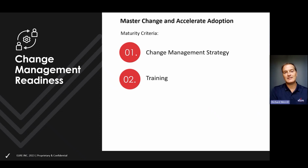In addition to that, the assessment would be measuring your level of training preparedness. Do you have a training team, training resources, training tools in place? Do you have a strategy for training? Do you want to use Oracle guided learning and deliver training on the spot? Or do you want to use job aids or a train the trainer? And then who's developing the training materials and how are they being delivered? And how are you measuring training success? So we would be evaluating all of these criteria to come up with your overall change management readiness.